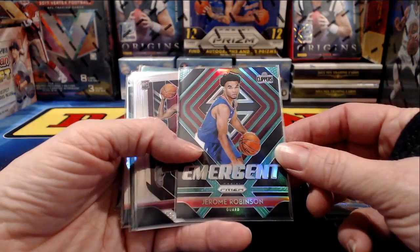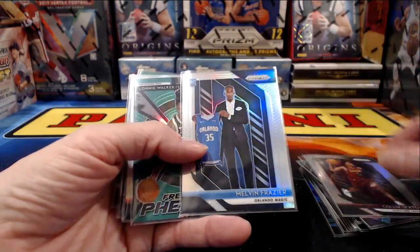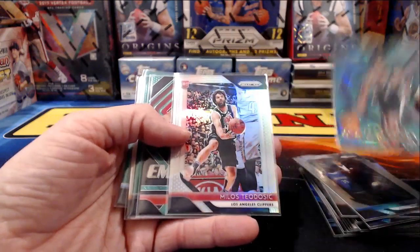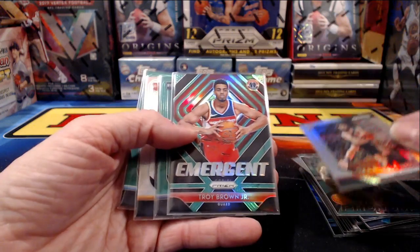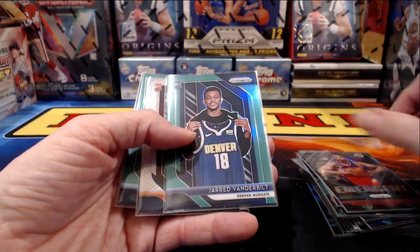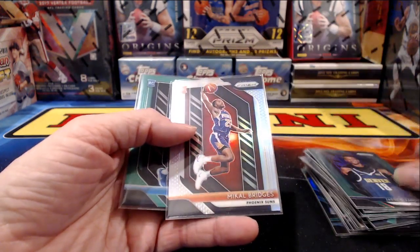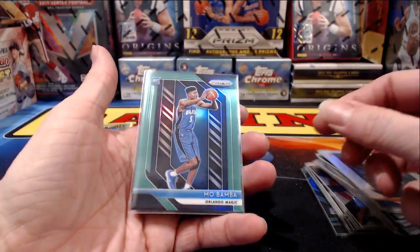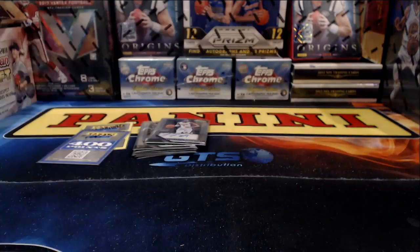And emergent Jerome Robinson for the Clippers, Collin Sexton for the Cavs, Melvin Frazier for the Magic, freshman phenoms Lonnie Walker and the Spurs, Tedosic and the Clippers, rookie silver prism, emergent Troy Brown Jr. and the Wizards, Jared Vanderbilt with a green rookie, Mikal Bridges, silver rookie for the Suns, and a Mo Bamba green rookie for the Orlando Magic.